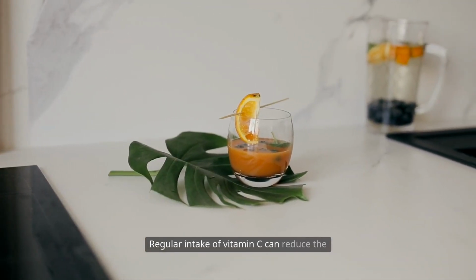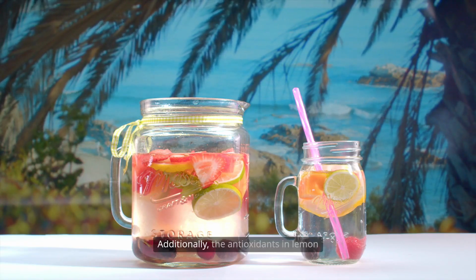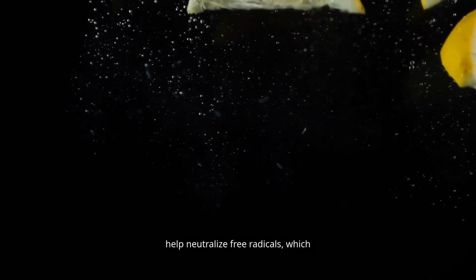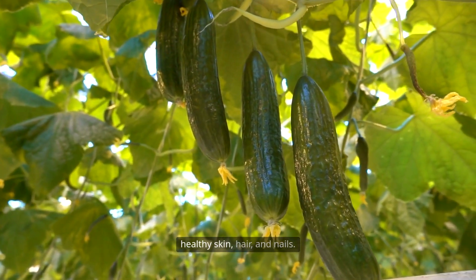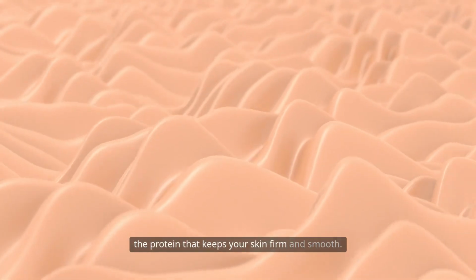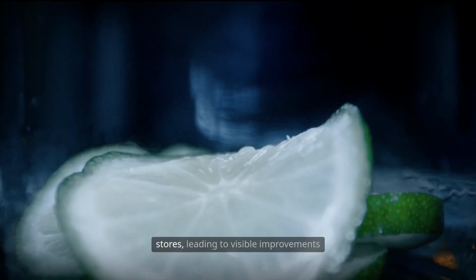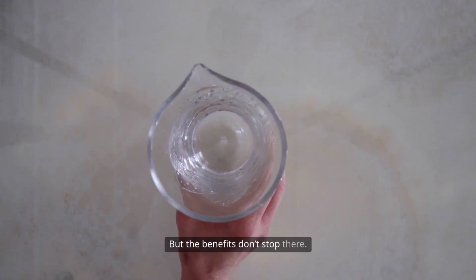Regular intake of vitamin C can reduce the duration and severity of common colds and promote faster recovery from everyday ailments. Additionally, the antioxidants in lemon help neutralize free radicals, which are unstable molecules that can damage your skin and compromise your health. Cucumber's silica content strengthens connective tissue, supporting healthy skin, hair, and nails. Silica is particularly important for maintaining the structural integrity of collagen, the protein that keeps your skin firm and smooth. By drinking cucumber water regularly, you help your body replenish its silica stores, leading to visible improvements in skin texture and elasticity. But the benefits don't stop there.